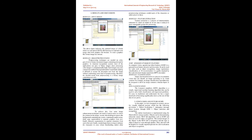Global System for Mobile Communication. Global System for Mobile Communication, GSM, is a globally accepted standard for digital cellular communication. The GSM standard is intended to address this problem.